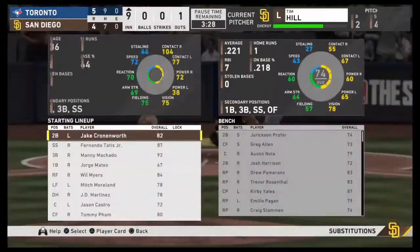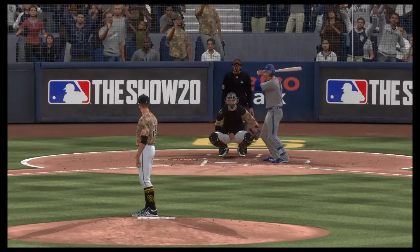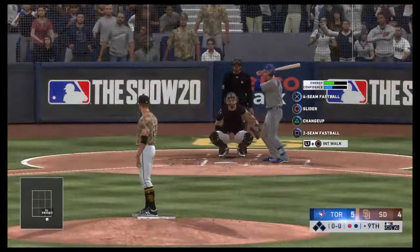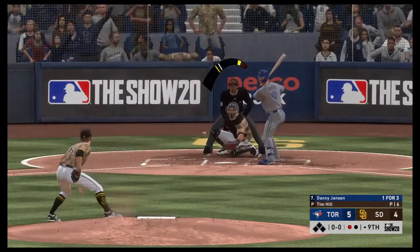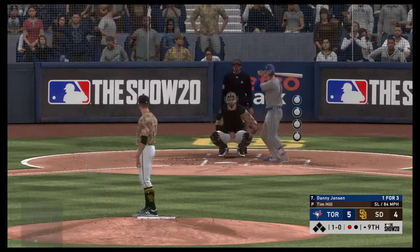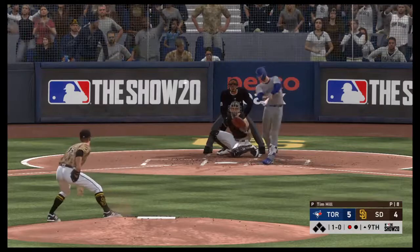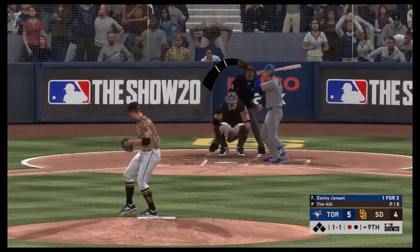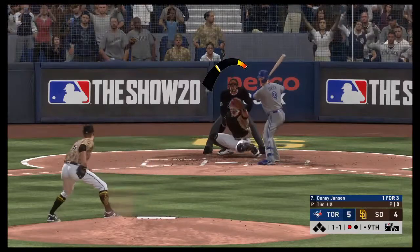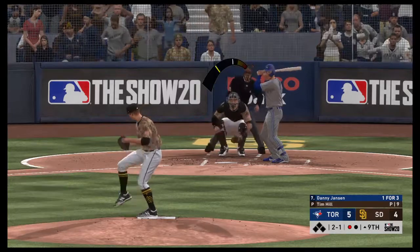Settling in now, Danny Jansen. He's got a hit in 3 at-bats to this point. First pitch on its way. Nope, ball 1. Well, that backdoor breaking ball just missed right there. It's a very effective pitch. If you can hit the outside corner with that pitch, it's unhittable. Hill, 30 years of age. He throws a 4-seam fastball, a slider, a changeup, and a 2-seam fastball.